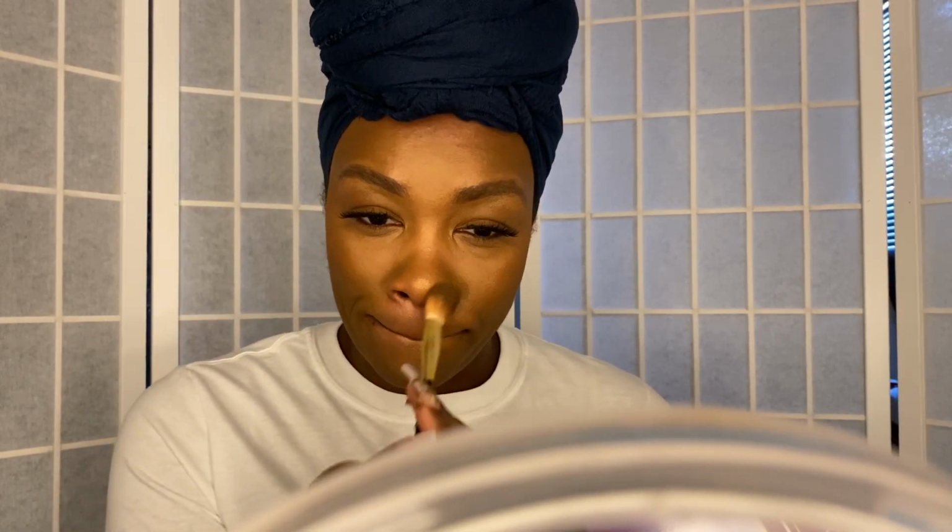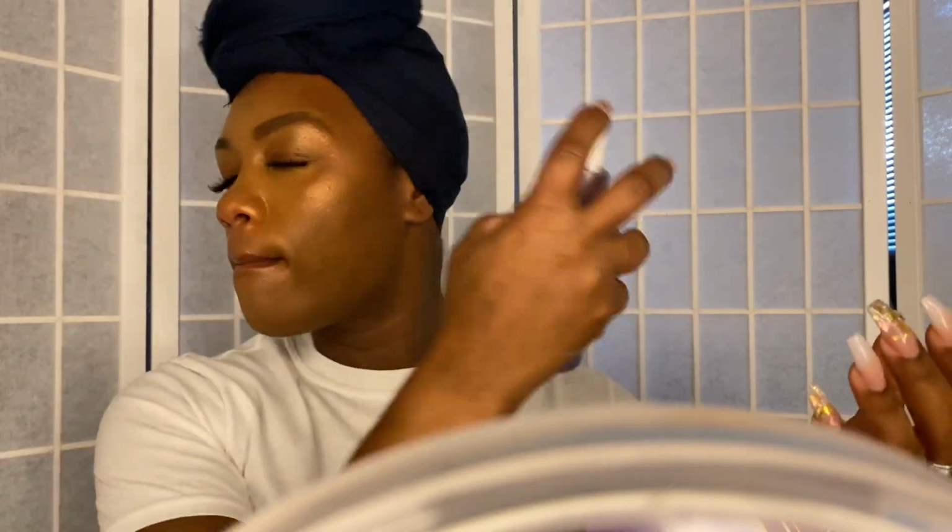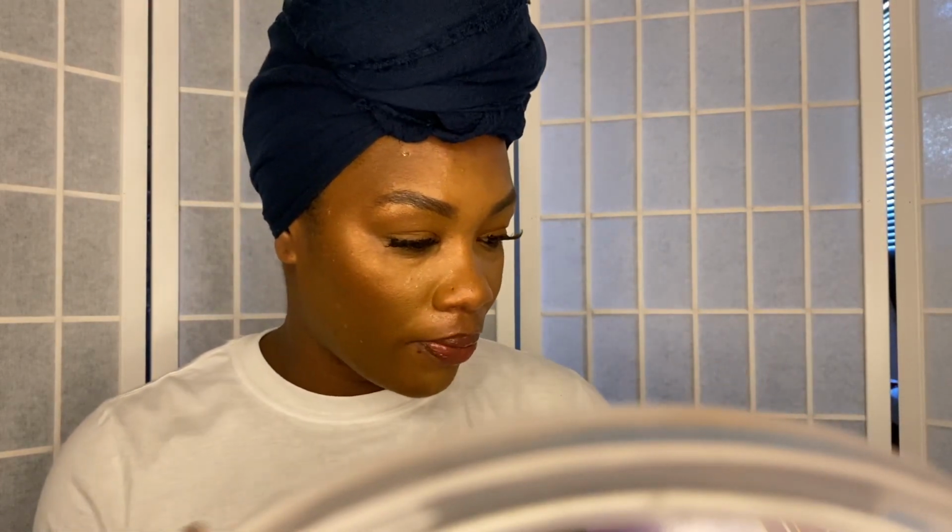Boom. Boom. I woke up like this. Alrighty. So highlight is on. Now, if I'm running short on time, I just throw on a gloss. You can throw on any gloss your heart desires. Any gloss at all. Or if you want to do a matte look, do a matte lip. So now what I'm going to do is just respray my setting spray. I am not stingy with the setting spray. Okay. And so, yeah, that completes the look.